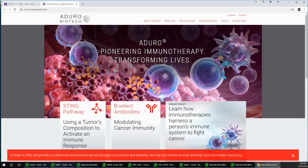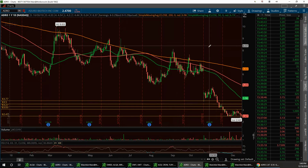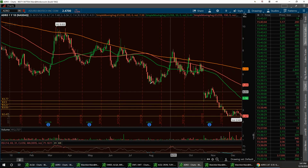Well, they got a big contract today for over $360 million per product. They're going to get an advance upfront payment of $12 million. So we're excited about this after hours. I called the pullback after the breakout. We look at this year's chart. Right now we're sitting at 320, but I called this thing down at 3.05, and we hit that high and it pulled right back to that support area.